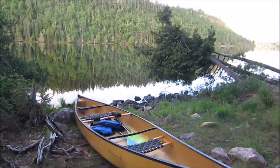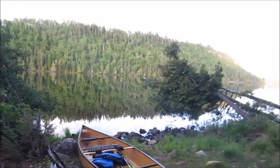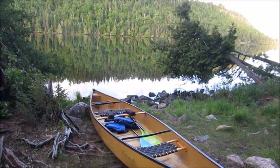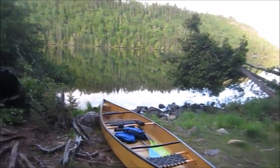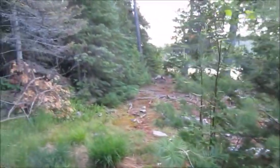Okay, so we're at our second campsite. So this is to look at it. Say a slight improvement over the last one. The landing is a little easier to get out of, although you might get your feet wet. It's a little shallower right there, easier to walk if you're not out too far where it's slippery. It has kind of the same room effect as the other one.